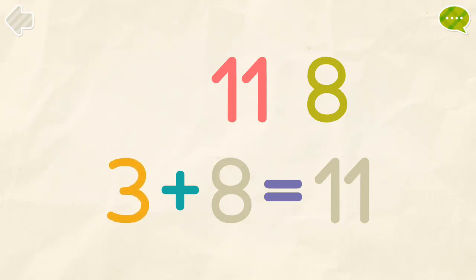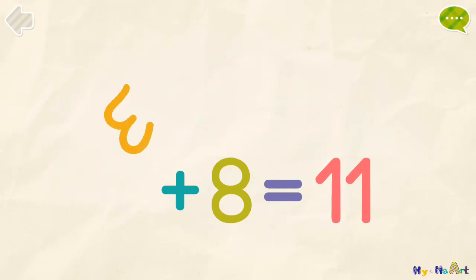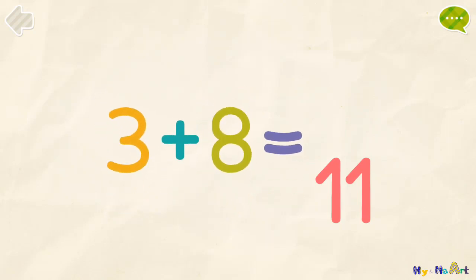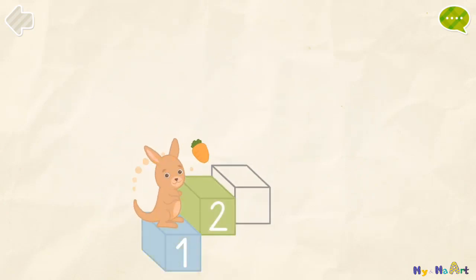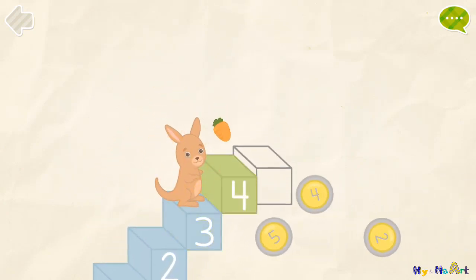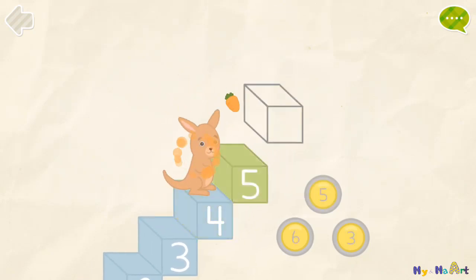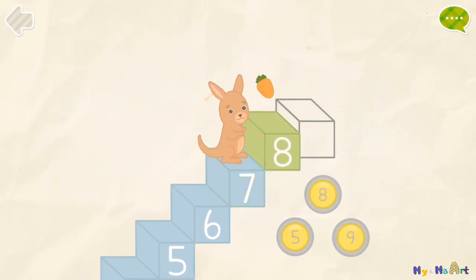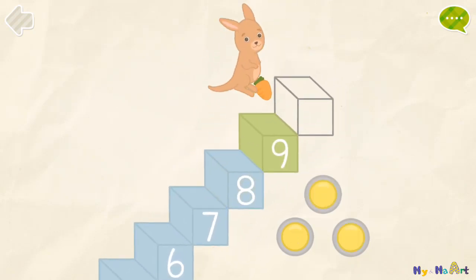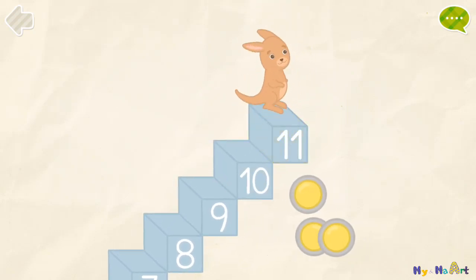3, 8, 11. 3 plus 8 equals 11. 1, 2, 3. Help kangaroo to reach the top. 4, 5, 6, 7, 8, 9, 10, 11. Perfect!